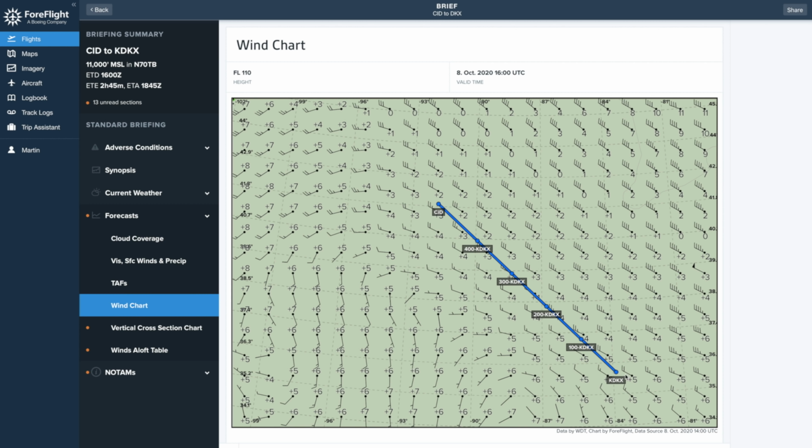The tailwind would be even stronger if we were further east, but then we'd be in that area that the AirMet shows as turbulence. So I think we're getting the sweet spot here. We're getting a good tailwind, 25 knots, diminishing to about 20, 15 knots here at the end. We're not getting into the turbulence. I don't think you could ask for more. So I'm liking what I'm seeing here.